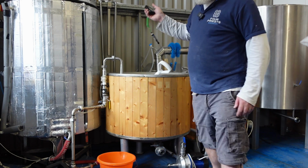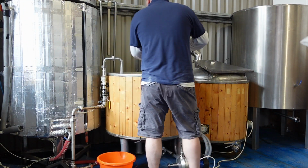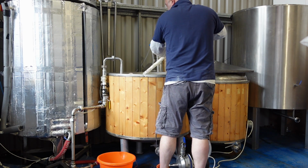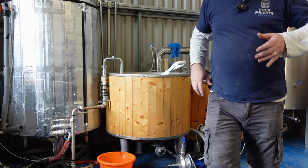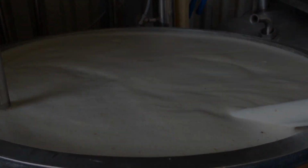Might be all right. Get the lid on. It's 64 point something, but there's really no room for me to add any more hot. Show you. As you can see, we are brimmed.